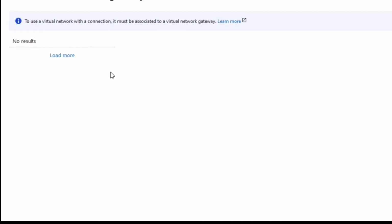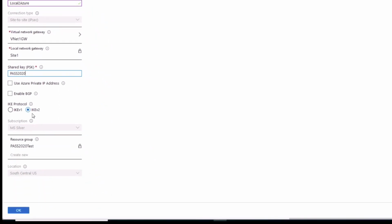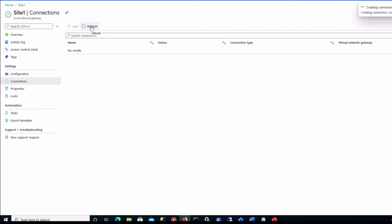And so now we have to set up our connection here. We're going to use our virtual network gateway and the local network gateway we just created. I'm just going to use pass2020 as my shared key. We're going to use IKEv2 here, and we're going to hit OK to create. While this creates the connection, it's still not going to be able to connect yet because we haven't allowed access into our local network.